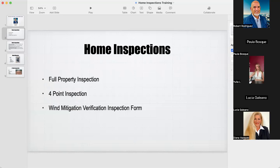As always, guys, if you have any questions, please feel free to ask. This is a training on the entire home inspection process: how to schedule an inspection, how to read an inspection report, when to challenge an inspection, and how to negotiate pricing with your buyers and sellers to try and lower the cost of the purchase of the home.